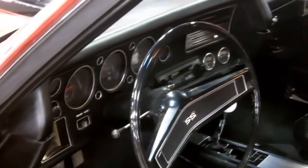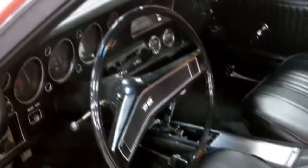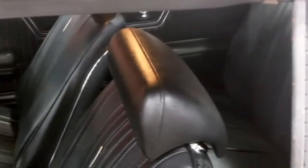Don't sell yourself short. Buy a car that has quality. Remember, doing anything on these cars is a minimum of $1,000 when you start and $10,000 when you finish.